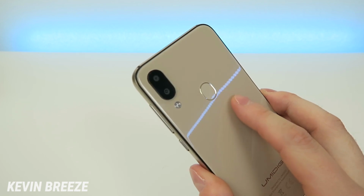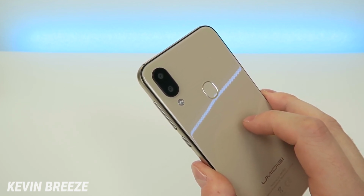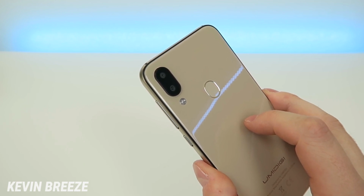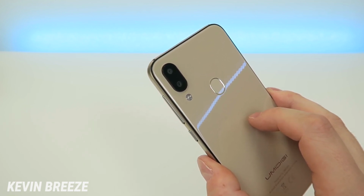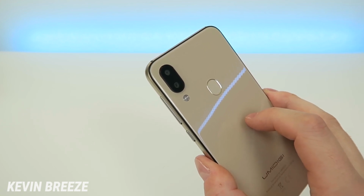Now also on the back we have dual cameras here. And we have a 12-megapixel main camera and a 5-megapixel secondary camera. So by having these dual cameras, you can take photos with the bokeh mode if you wish. And the bokeh mode is kind of like portrait mode on the iPhone.